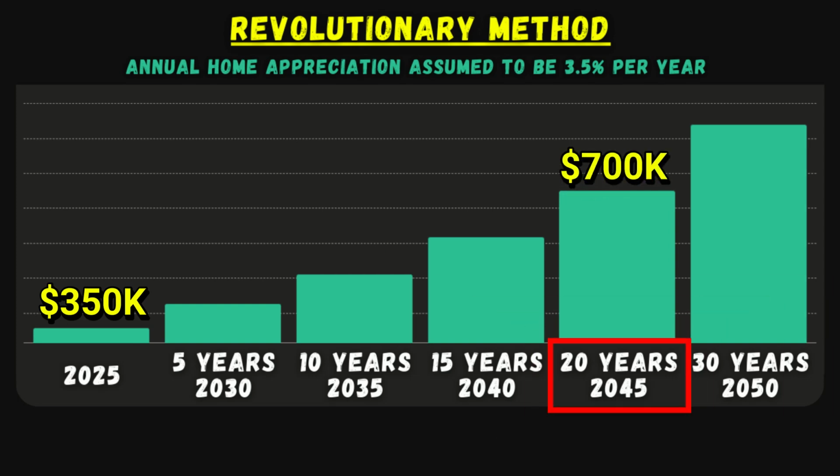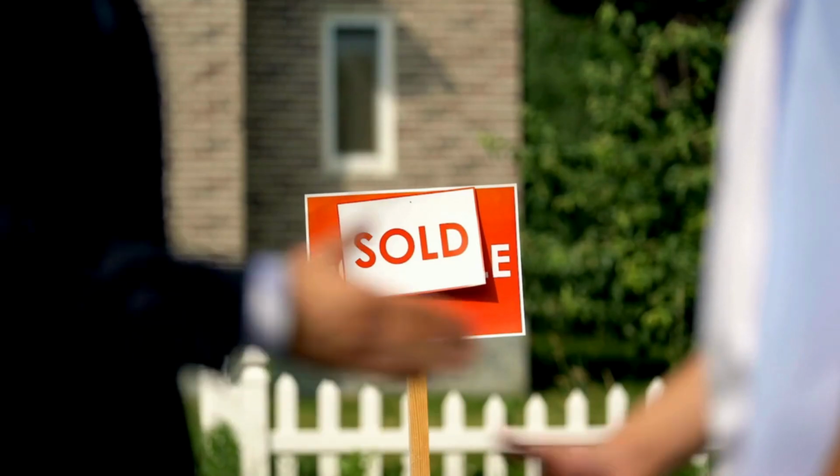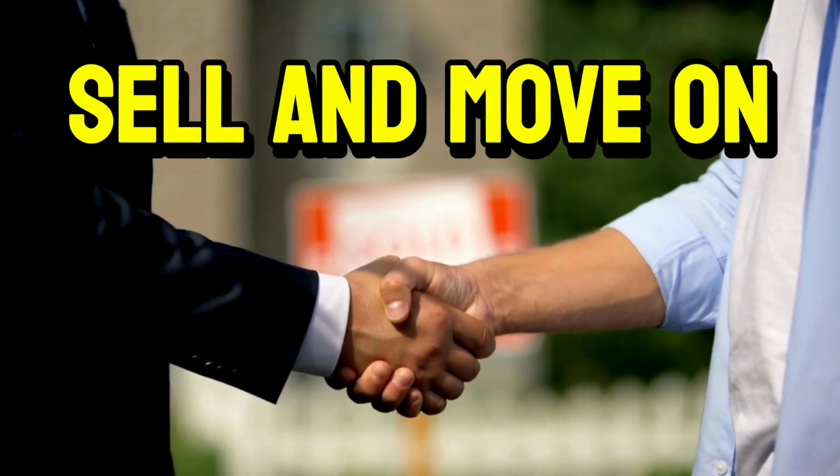If you sell it in year 20, what will that look like in the year 2045? I know some of us can't go that far in our heads, but the year 2045, your check that you'll get once upon sale will be $105,000. So in the traditional sale, you got your $72,000, that was it. You washed your hands, you moved on.